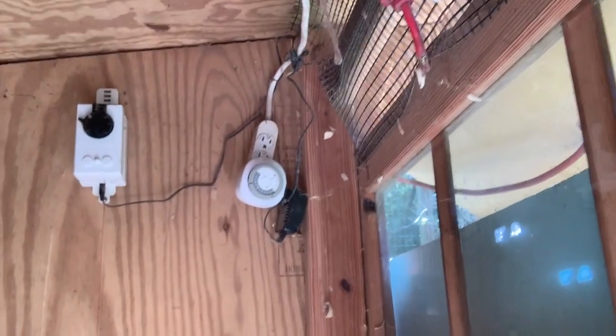Hi. This door goes up and down on a timer. I have it set so in the morning it opens, and at night it goes down. They walk up those steps into the coop and perch here. Put themselves to bed.